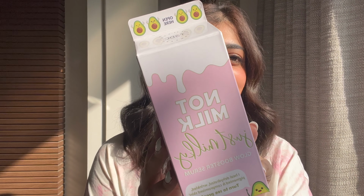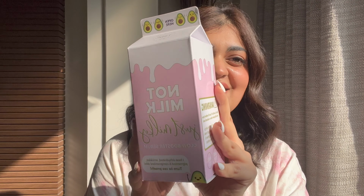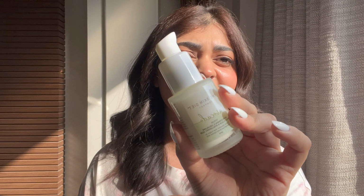This is by the Skin Diet Company. It's like a milk carton. I actually have, I think, a face wash and a toner by this brand, and I really like the face wash. This is what it looks like. The other two that I just mentioned, one of them is avocado and one of them is watermelon, if I'm not wrong. Thank you, the Skin Diet Company.